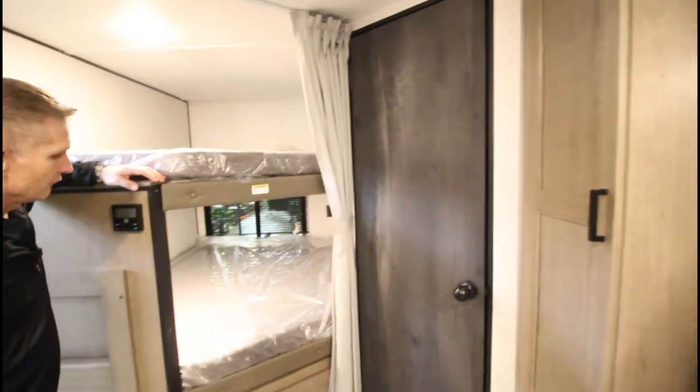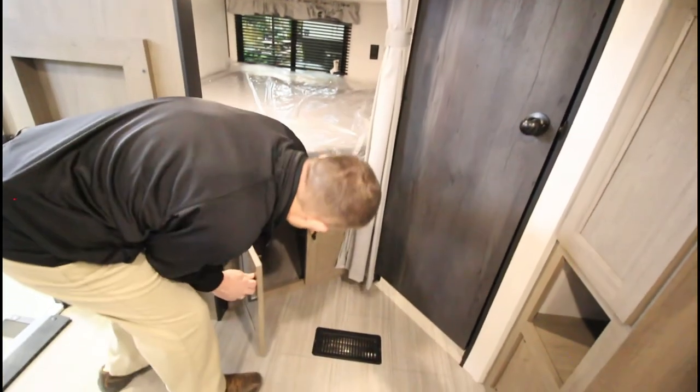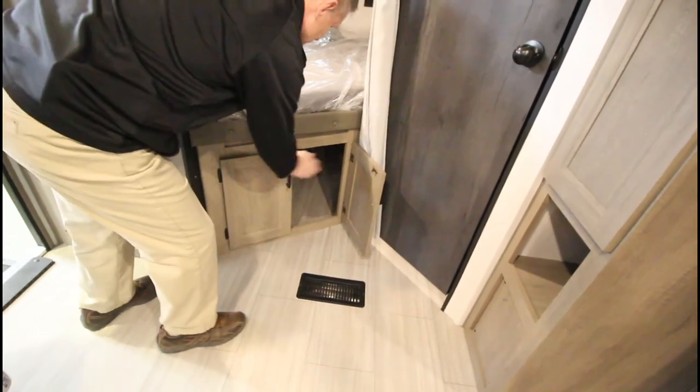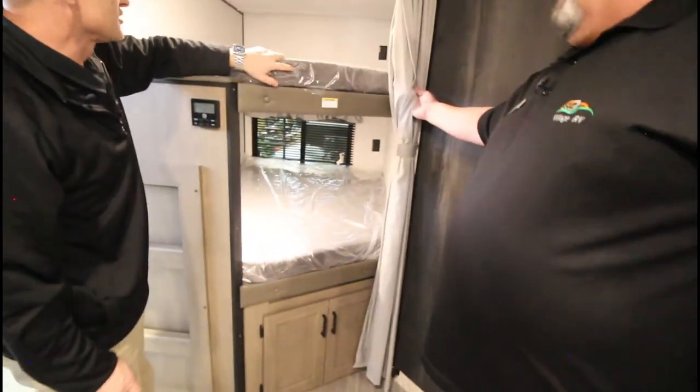Over here we have the double over double bunk setup, and again, with storage underneath, Larry. So we're not lacking on storage. That's pretty much the whole bed. Absolutely, that's huge. Nice plush, thick mattresses. Privacy curtain, excellent.